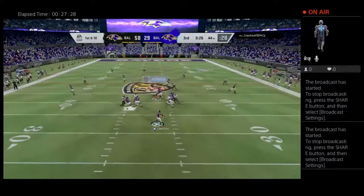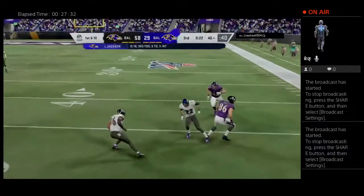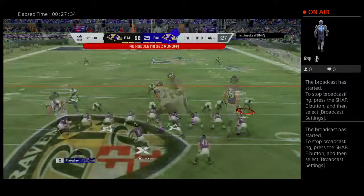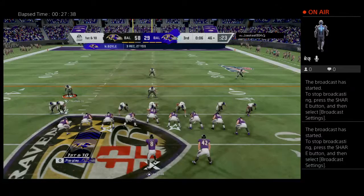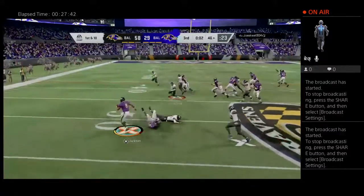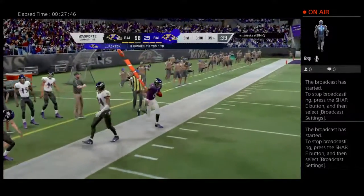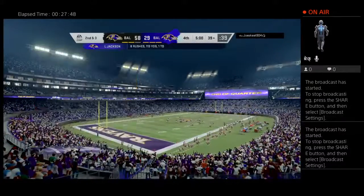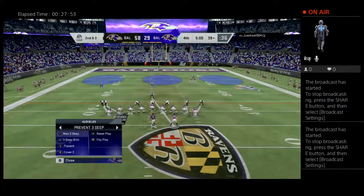This time Jackson will throw it. He's going to find his tight end Boyle. 10 yards there, good enough for a Raven 1st down. This quarterback now over 300 yards for the game, and time to improve on that as he's got a 1st and 10. He's going to be out of bounds on what's going to wind up being the final play of quarter number 3.